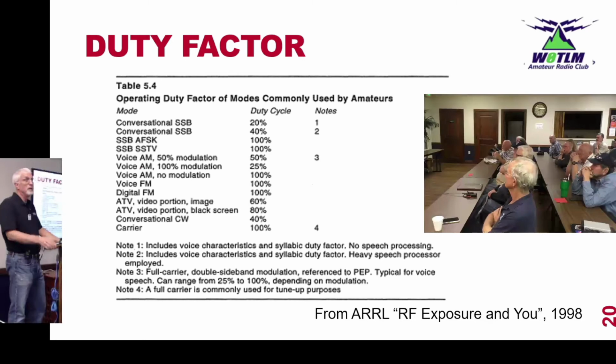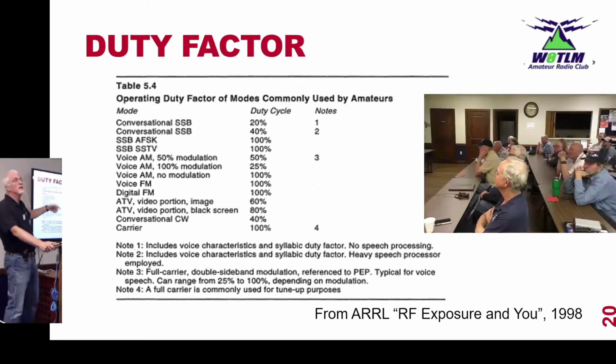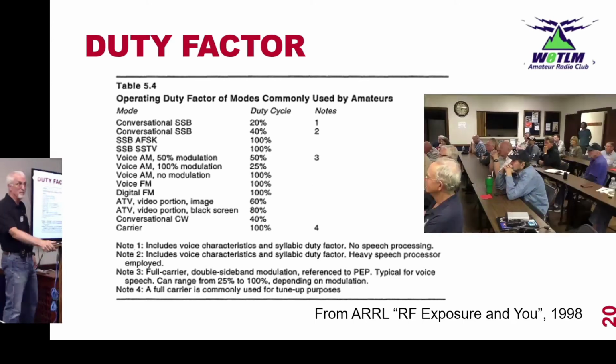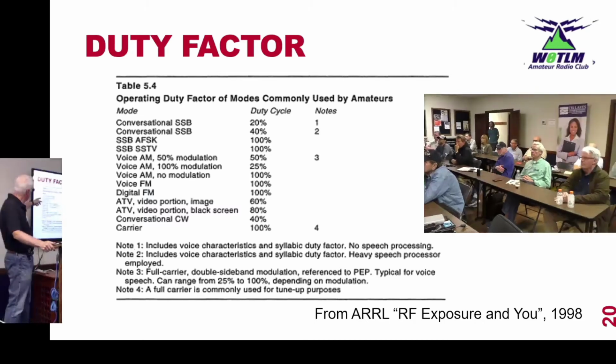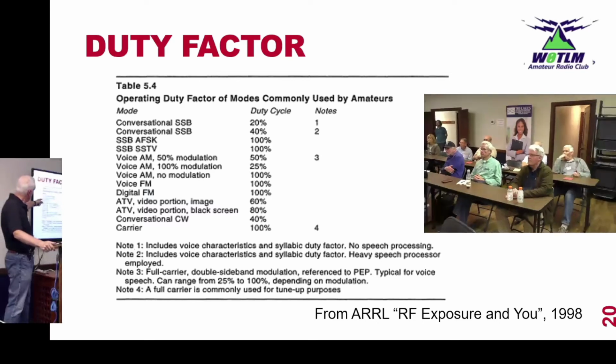Maybe. That could be a little bit different. I'll show you how that might vary. Well, here's conversational single sideband, 40%. If we compress the audio, because we have compression capability in HF transmitters, it's not 20%, it's probably closer to 40%. Single sideband, AFSK, audio frequency shift keying, or slow scan TV, 100%.